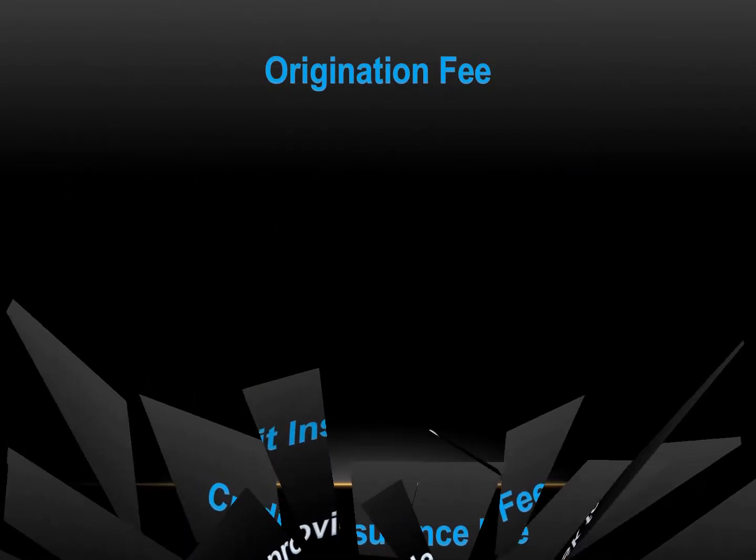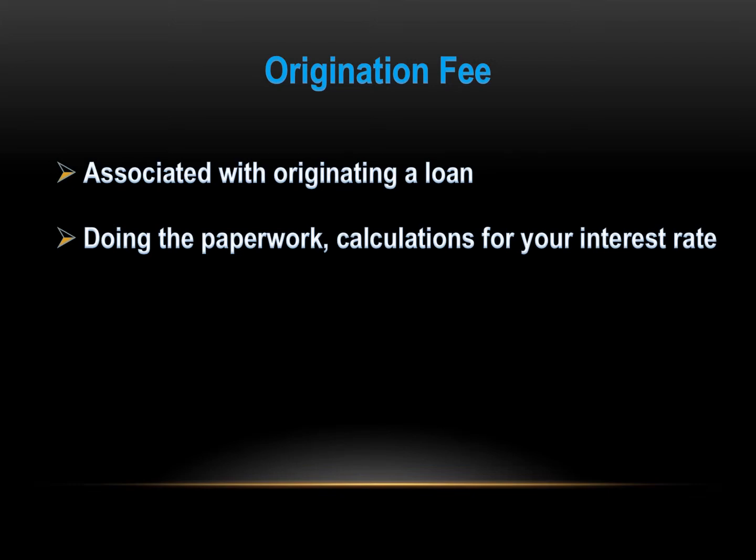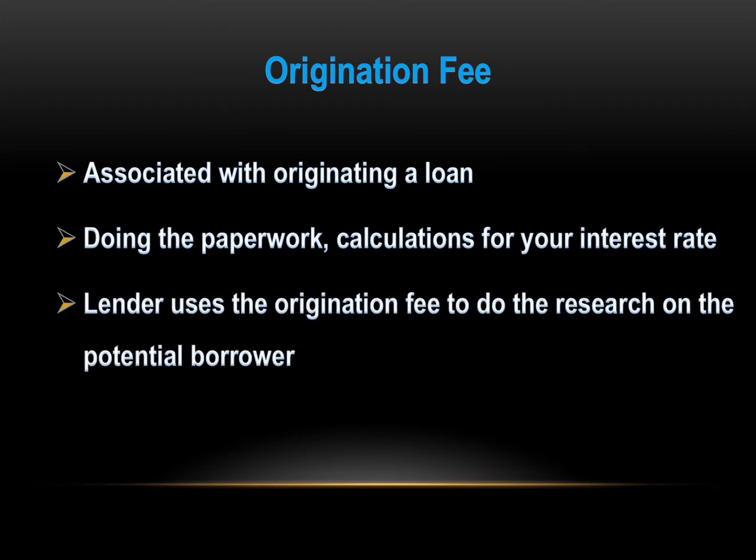Origination fee. The origination fee pays the costs associated with originating a loan. This fee takes care of activities like doing the paperwork, calculations for your interest rate, and determining your monthly payments. In essence, the lender uses the origination fee to do the research on the potential borrower. Many lenders highlight that they waive this fee, but there are still some lenders who collect this charge from the borrower. A borrower can either pay the origination fee by opting for the lender to include it in the monthly cost of the loan, or simply take it out of the proceeds of the loan.